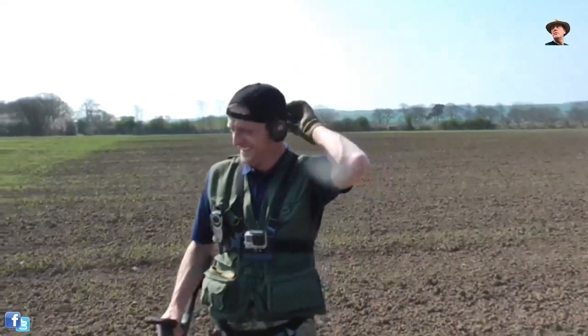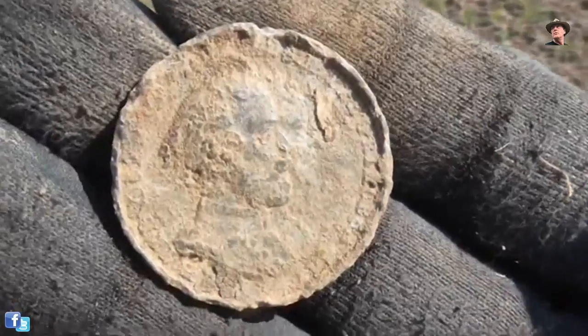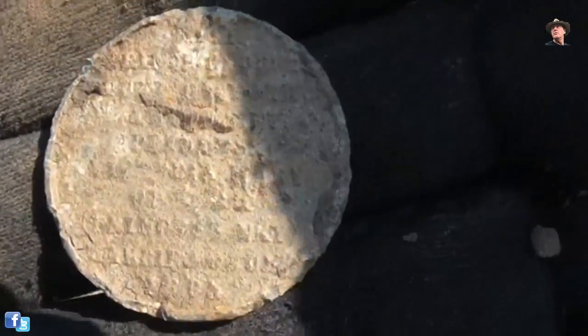Oh, he's turning his hat around. Shame to be seen wearing Minelab. Yeah, Dale reckons he's been here in a past life. He's finding electrical equipment. But he also found this. That's very nice. Not identifiable in the field. It's a nice piece. Loads of writing and stuff on the back too.